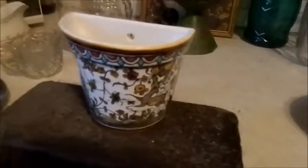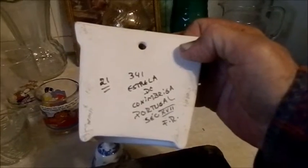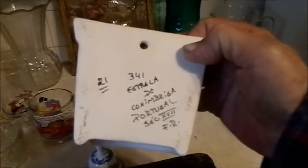A wall pocket. Ornately hand painted. Very nice one. Not very old, but it says Australia on it, and I can't say the rest. Anyways, it was made in Portugal, and hand painted really nicely. I know those are made for the tourist trade, and a lot of them are brought over as tourist pieces.